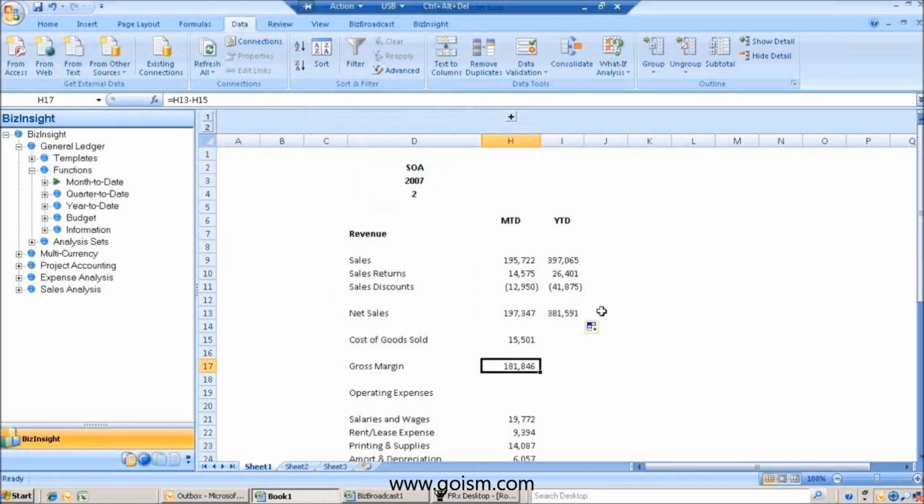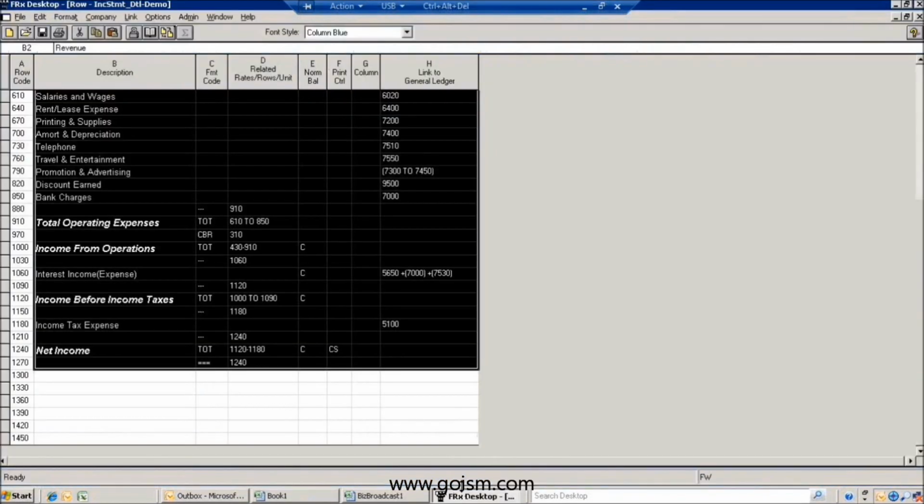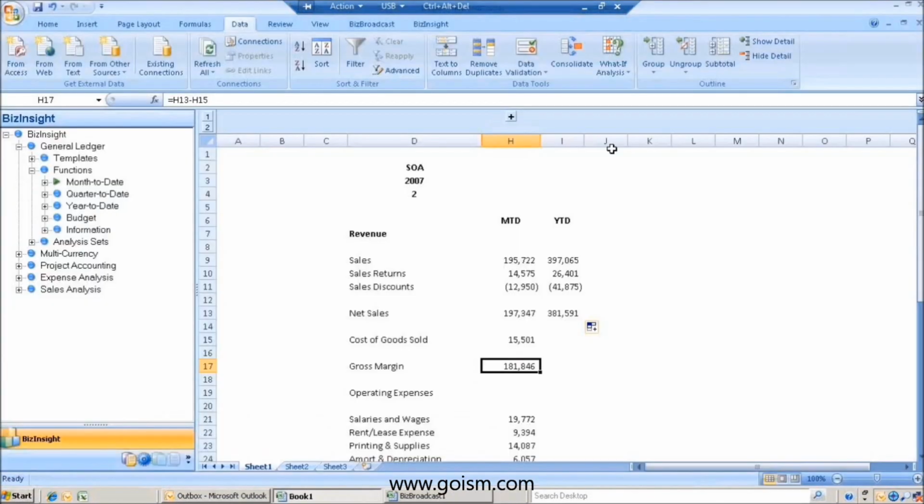Hopefully that looks pretty straightforward to everybody, so it's pretty easy to take it from FRX. And again, we can certainly pull over the column formats easily, but you have a lot more flexibility with BizNet, so a lot of times people are adjusting their column formats. So if there aren't any questions about any of that, we just built that report pretty quickly. We'll move on to report distribution. Questions?